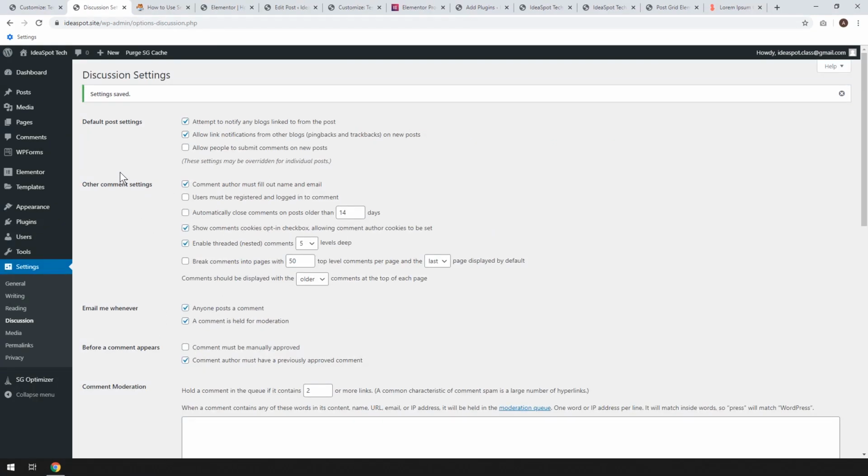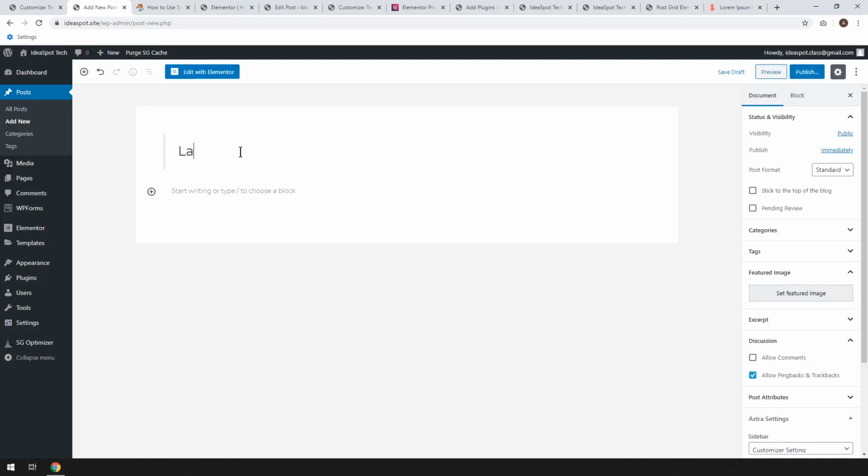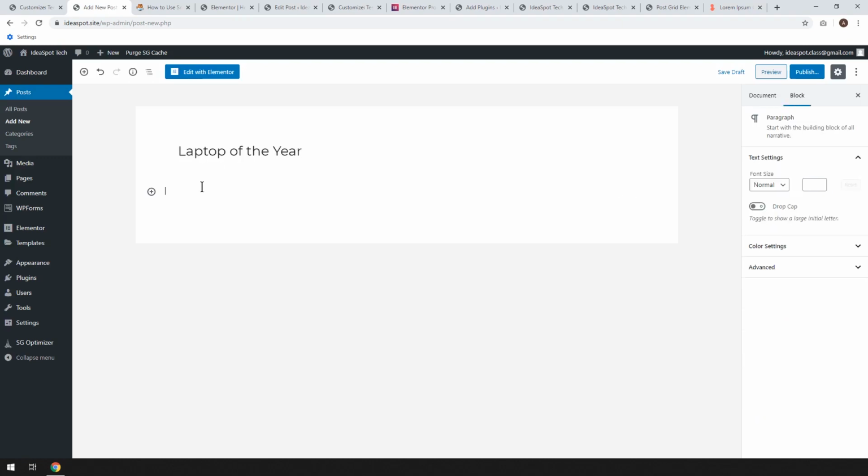And so now whenever we make a new post, the post won't actually have comments enabled on it. So let's try and do that now actually, shall we? Let's call the new post "laptop of the year". Let's paste some random text.